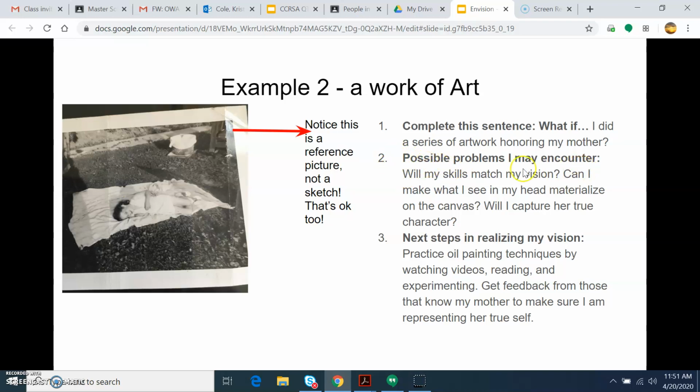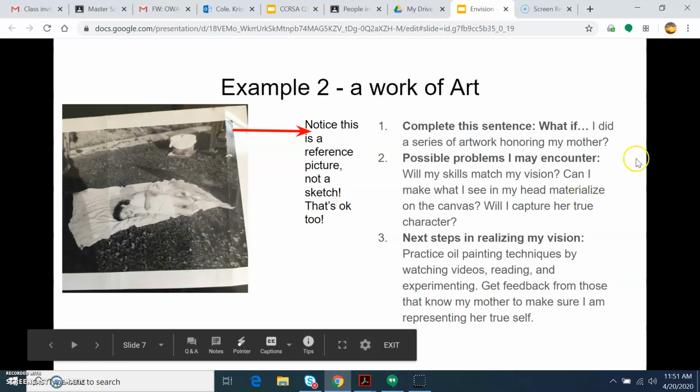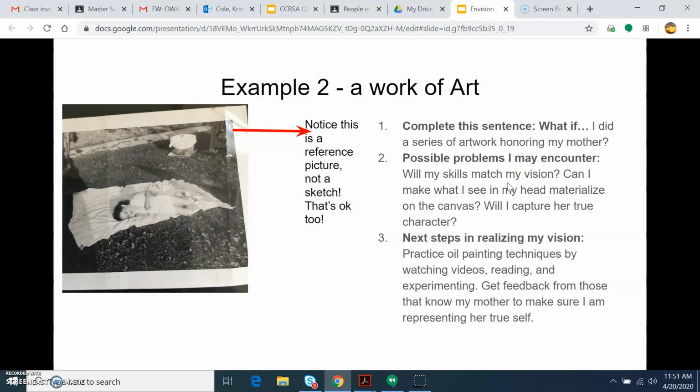So possible problems I may encounter, and these are problems that I encounter when doing any artwork, is will my skills match my vision? In other words, can I make what I see in my head come out on the canvas? And will I really capture her true character? I wanted to honor my mother, so I want to communicate to people what kind of person my mother is.